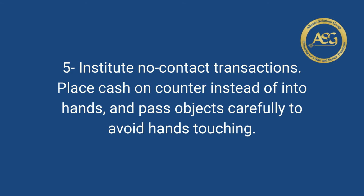Fifth is no contact transactions, and these are becoming more popular. Whether it's scanning the cards through the plexiglass window or running your own credit card, picking up your own receipt.